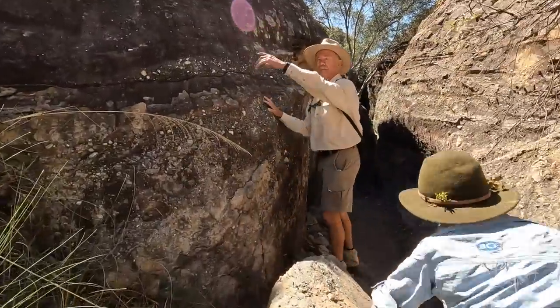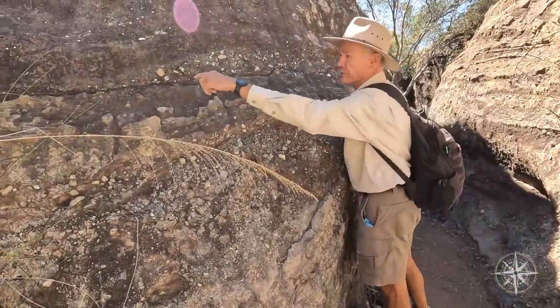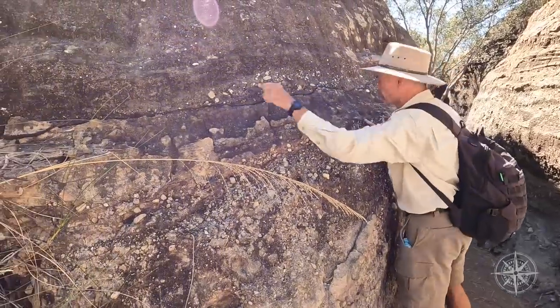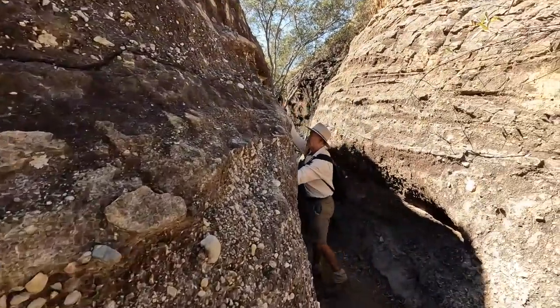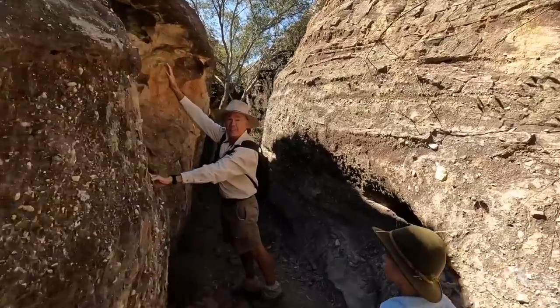So here's the termite track that I'm showing you, or the tunnel. So have a look on the surface. And then it's up underneath here, up to the left, where you'll see the mound. And this one is active.